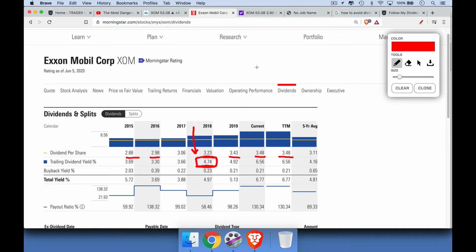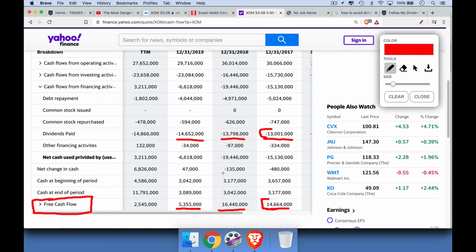So this can be a huge red flag and a reason that you shouldn't get sucked in to an abnormally high dividend yield. You want to see the dividends being paid out of free cash flow. You want to see that for every year, the free cash flow is well above the dividend payment. So even back in 2017, this was beginning to cut things pretty close, just having $1.6 billion difference, especially considering how volatile oil prices are.